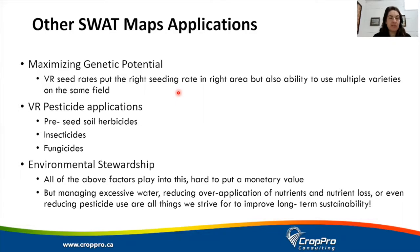And finally, environmental stewardship. All the above factors that we've discussed today play into this, but it's hard to put a monetary value to it. By managing excessive water, reducing over-application of nutrients and nutrient loss, or even reducing pesticide use, these are all things we strive for, for long-term productivity and long-term sustainability.